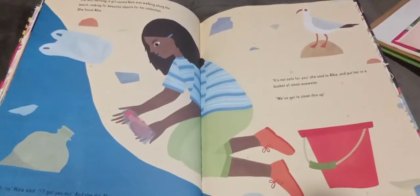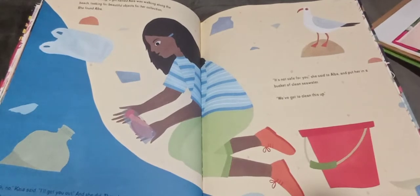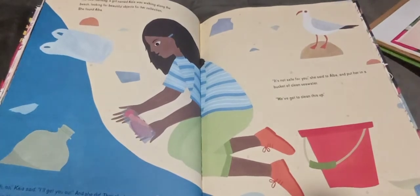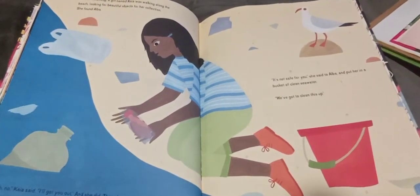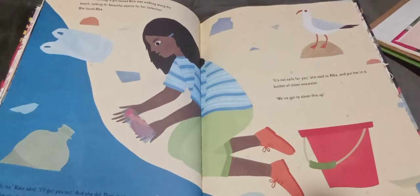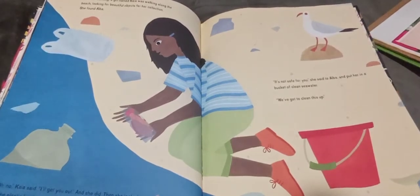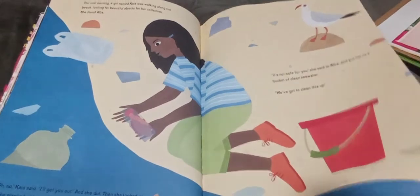The next morning, a girl named Kaya was walking along the beach looking for beautiful objects for her collection. She found Alva. "Oh no," Kaya said, "I'll get you out." And she did. Then she looked at all the plastic bottles and bags. "Our trash is everywhere," Kaya said. "It's not safe for you," she said to Alva, and put her in a bucket of clean seawater. "We've got to clean this up."